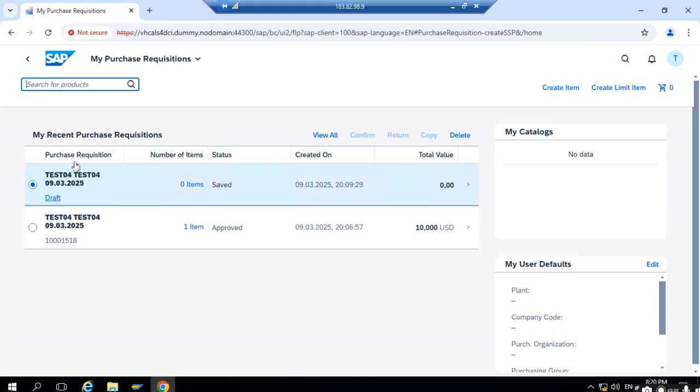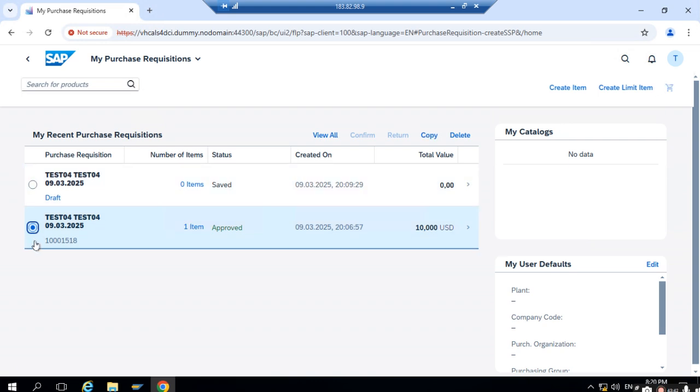So here you can see purchase requisition details. I guess this is the purchase requisition. Here you can see test 04 090325, and here it is showing purchase requisition number 1001518. It has a number of items 1, and the status of this document is approved. It has a total value so and so.